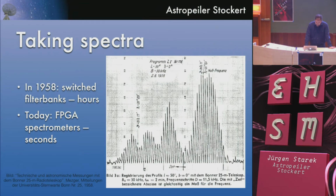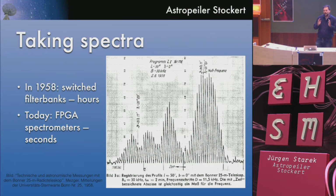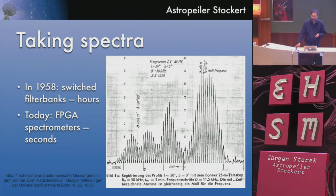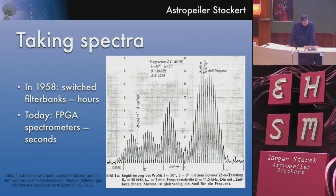More interesting things in that case, for example, means you can take spectra of the signal that's coming in, because frankly, while there are very strong, narrow line emissions in the cosmos, it's a bit boring to only look for these lines. You can get far more information out of the sky if you can take spectra. This is an image from 1958, one of the first spectra that was taken at Stockert University. That's a position somewhere in the Milky Way. Nothing too special to see there.